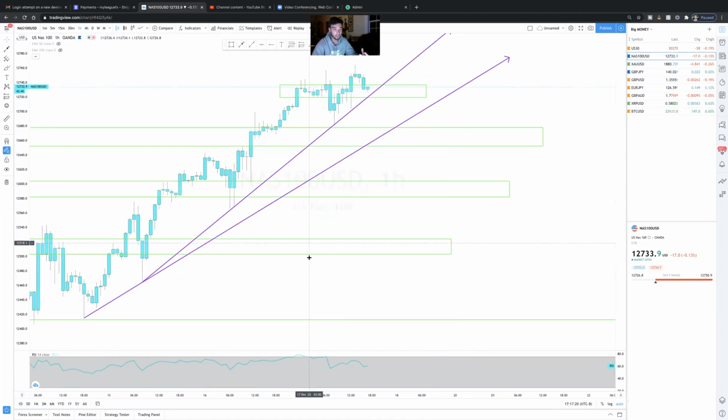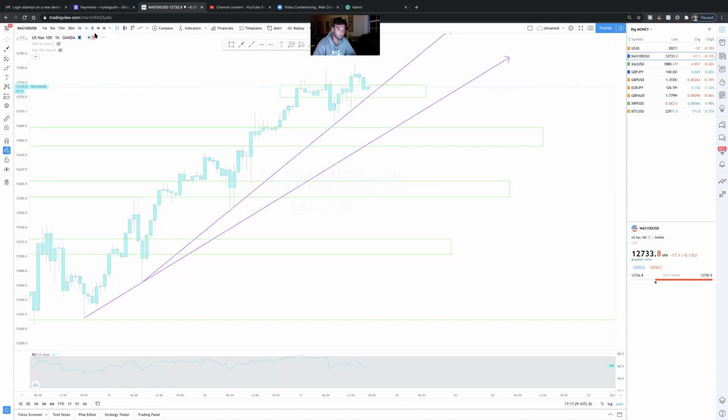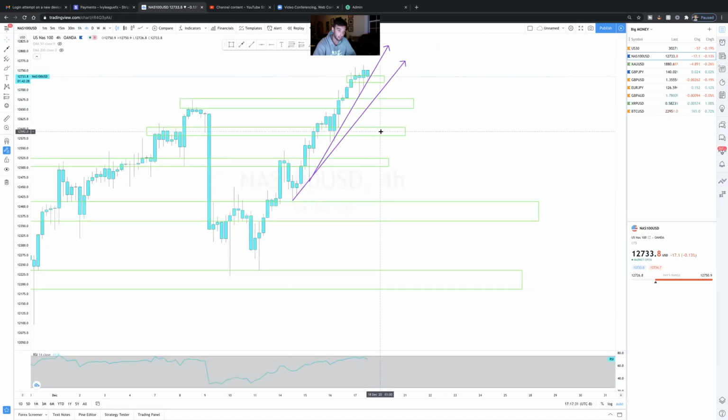Even though, if you guys use RSI, I'm not sure if you do or not, but if you do, it is extremely high. I think it's like 60. It was 70 on the 1 hour, and on the 4 hour, I think it was like 65, 70. And on the daily too, it's getting pretty high as well.